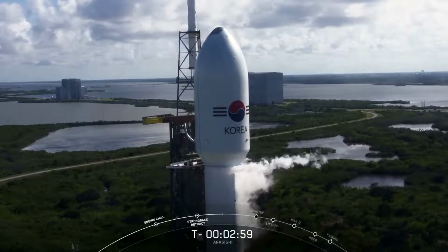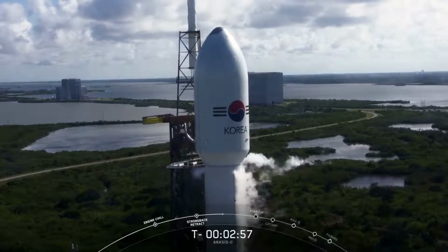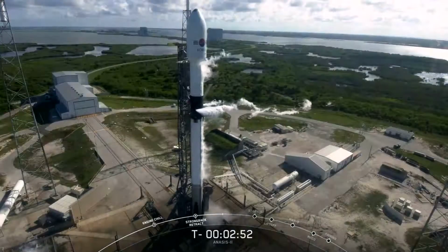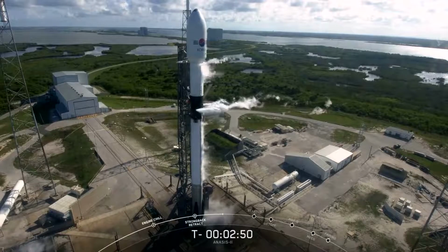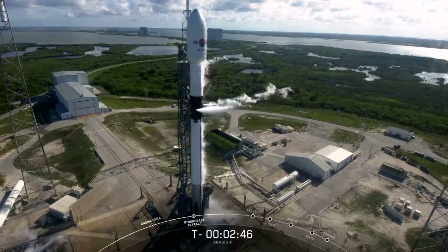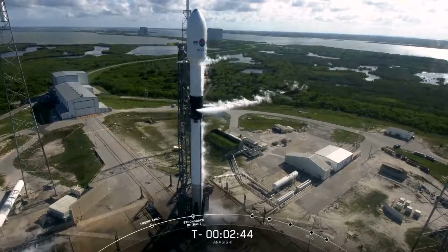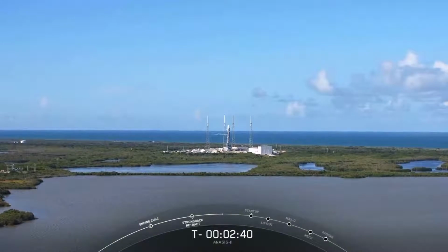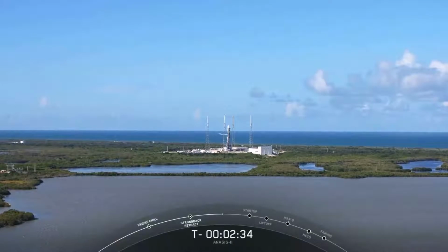Now, 1 minute before liftoff, you'll hear the announcement that Falcon 9 is in startup. That means the rocket's internal computers on first and second stage are controlling the launch countdown. Now, the mission manager reports the ANASIS-II space vehicle continues to be go. The range continues to be green for launch, and the weather is looking good. Now, once again, as a reminder, if we don't launch today, we have a backup opportunity tomorrow at 5 p.m. Eastern.